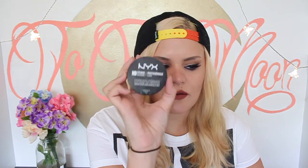I think they make a banana one, but I just have the transparent one. I love this. It's such a finely milled powder that you take it with like a sponge. It's not going to bake. I don't bake. I can't bake. Again, too much texture. I can't bake. This kills the game. It's so good.